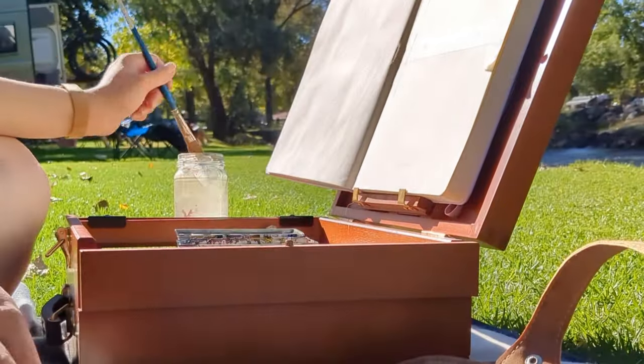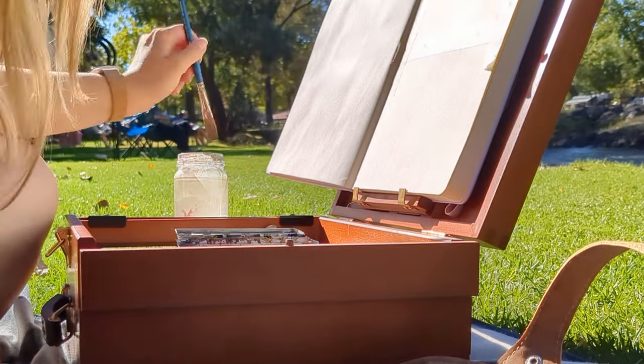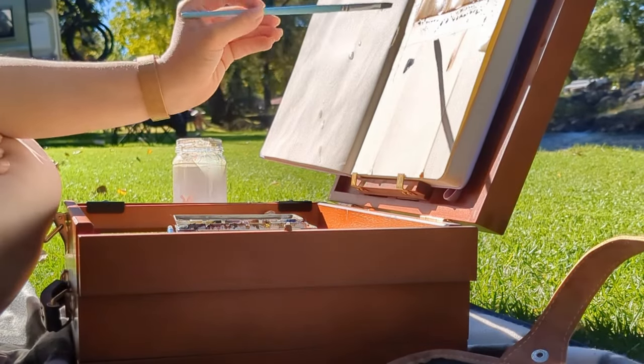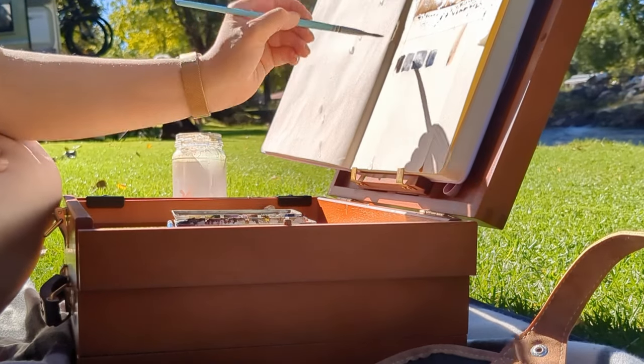When I got back from that trip, I used some of the reference that I'd taken on my way up to the mountains and decided I would do some painting. Here I started to play a little bit with color mixing, trying to figure out my neutrals and my browns.